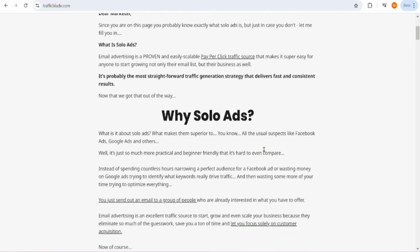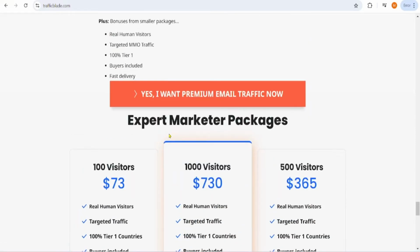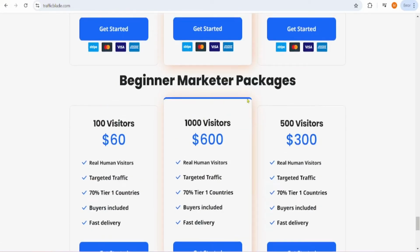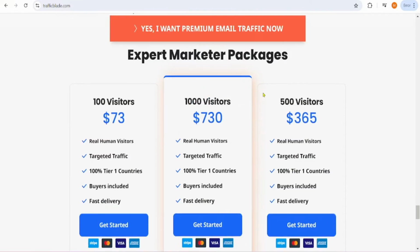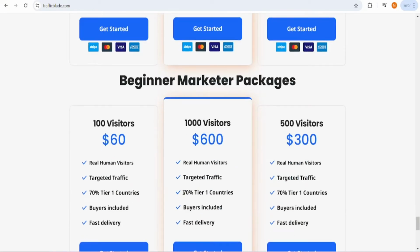When you scroll down to the bottom, you can see 2 different packages: expert marketer packages and beginner marketer packages. Please don't get confused into thinking that beginner marketer packages are only for beginners. I will show you the difference. In expert marketer packages, it is 100% tier 1 countries. Tier 1 countries include US, UK, Canada, Australia, New Zealand, and Singapore. And in beginner marketer packages, you can see it is only 70% tier 1 countries.